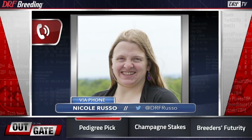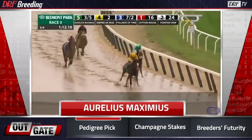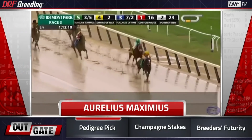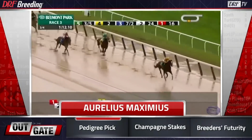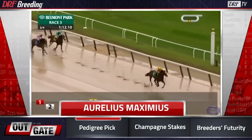Moving on to take a look at Aurelius Maximus, an impressive maiden winner at a mile last out. This colt is by Pioneer of the Nile, and I've noted throughout the season that this should be a strong crop for him. His current juvenile crop was conceived in the spring of 2015, when he got a nice boost with Classic Placing Social Inclusion in his first crop, and 2014 juvenile champion American Pharoah in his second.